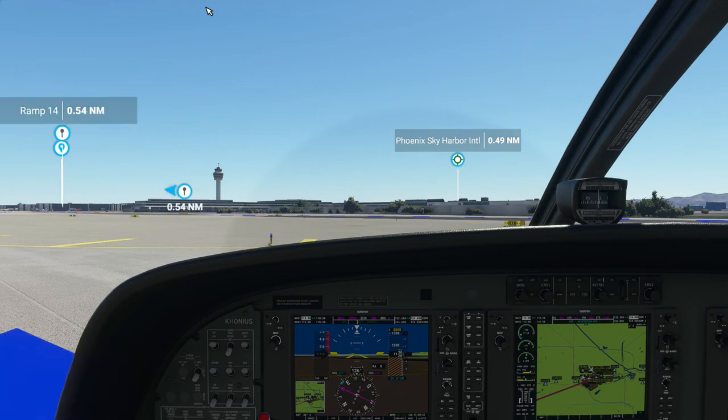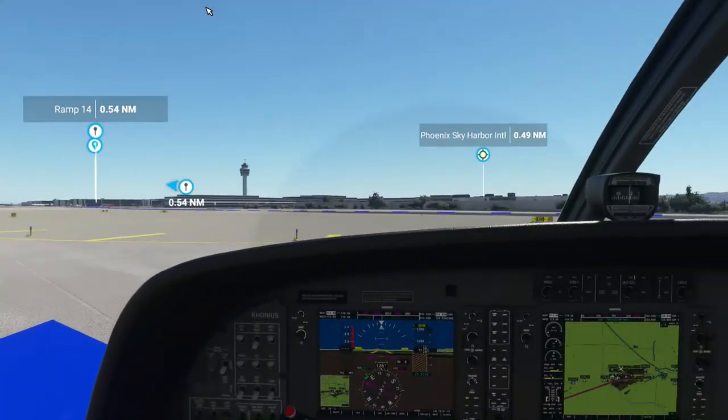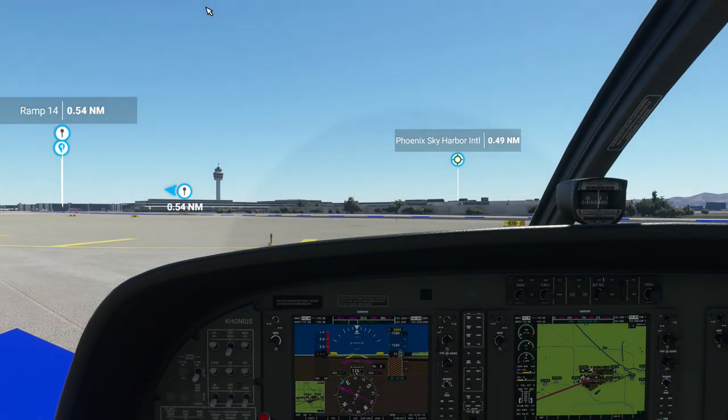I feel like if I contacted them on the right frequency, I wouldn't have had so many turns to general aviation parking. I couldn't find a way to go back and pick a different frequency from that menu. Alright, so let's look to the left and see where we're headed. Actually, where are we headed? Are we headed to the right?